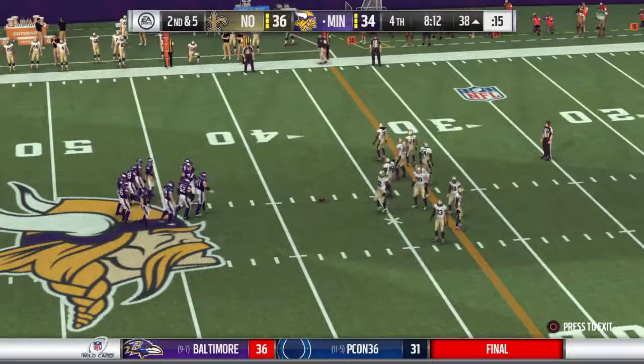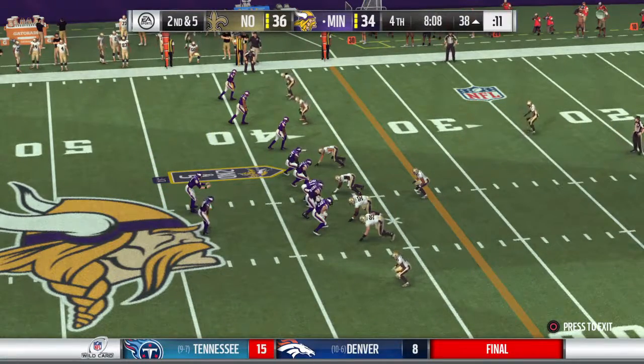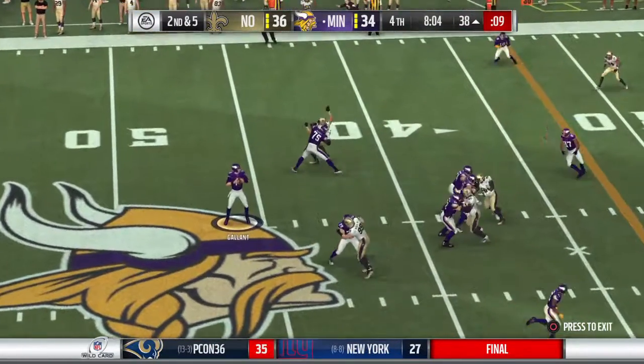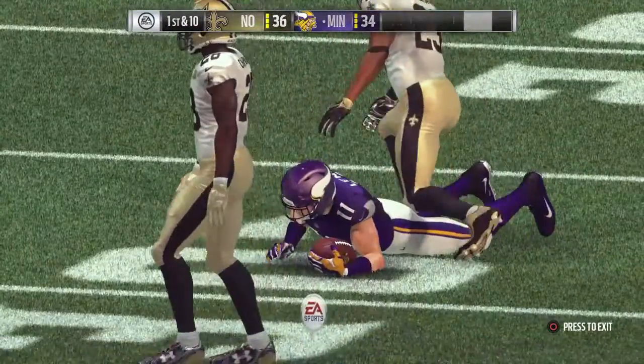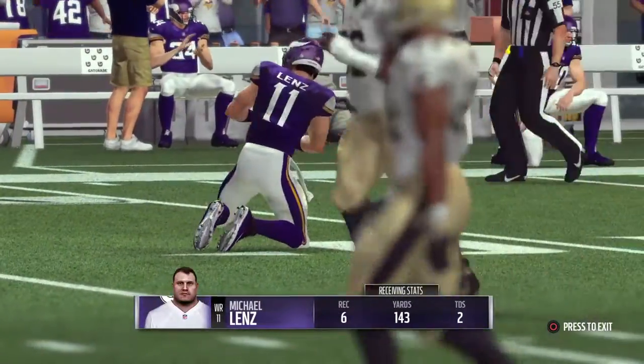So we've got a 2nd and 5. 3 receivers to the left, 1 to the right. Now they'll throw here out of the gun. Going to throw right side here, complete. 11 yards for number 11. And on that last play there, he's over 400 yards passing now.